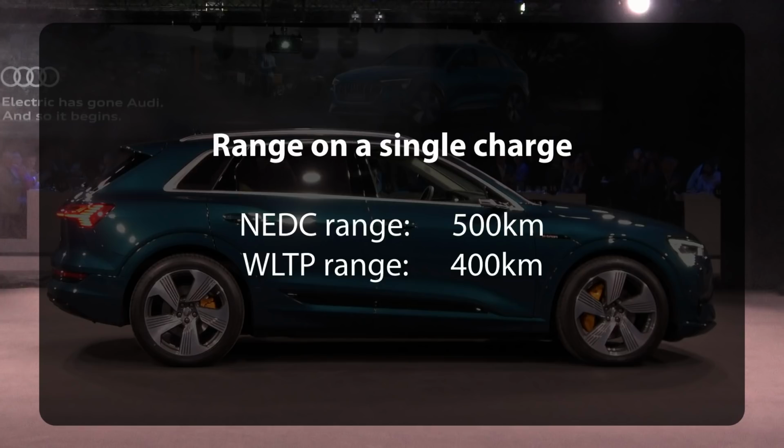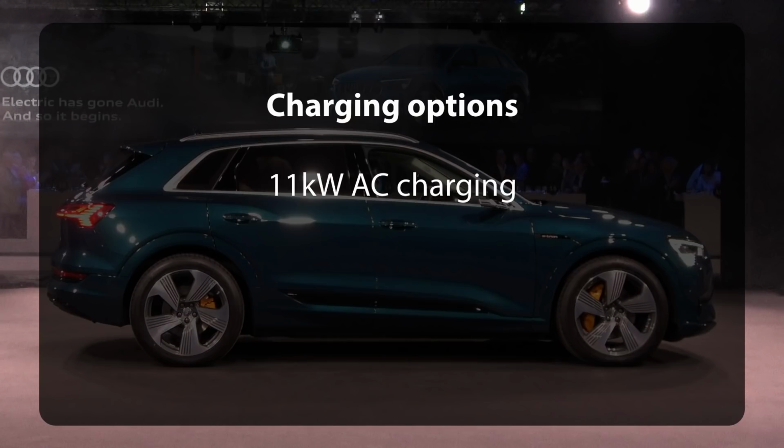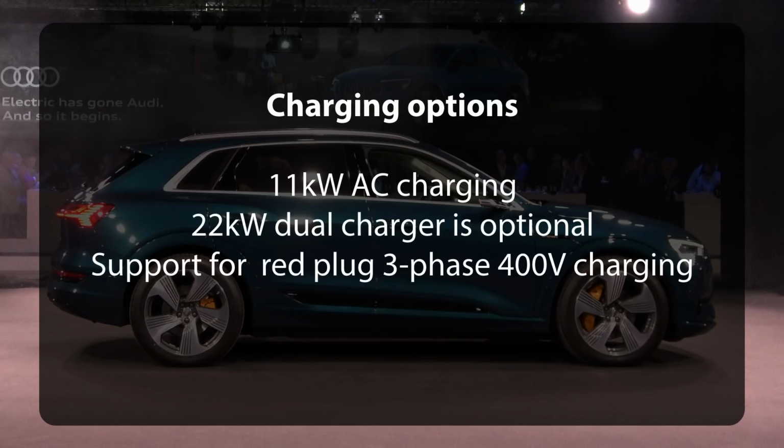It has an onboard charger that will allow charging at 11 kilowatts when you have the single charger. There will be an optional dual charger which allows you to go up to 22 kilowatts. More than that is not yet known about the charging or the specific solutions that they provide, but it does work with Type 2 and a CCS charger. So I think in Europe that covers most of the charging options. And of course, you can always plug it in a regular socket at home.